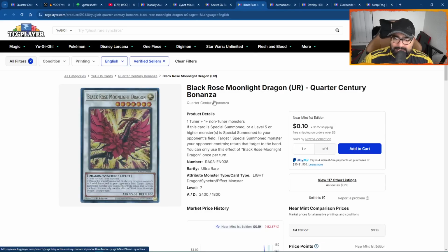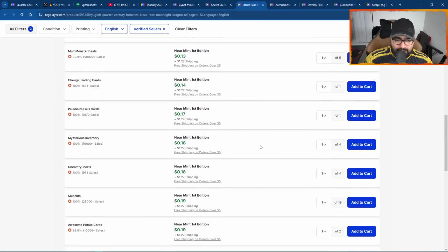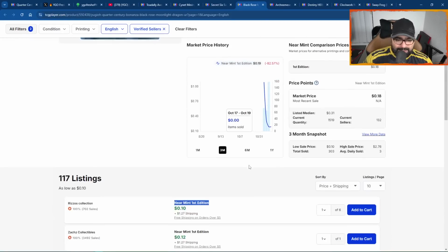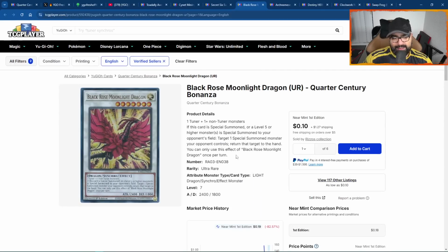Black Rose, Moonlight Dragon, same deal. People were paying 7 to 8 bones recently for any copy of this card. And even before recently, they were paying double digits across the board. Now you get a dime. You get the same card for a dime with the same similar rarity and ultra rare. It's too cheap. Please, please don't sleep on Black Rose Moonlight Dragon.